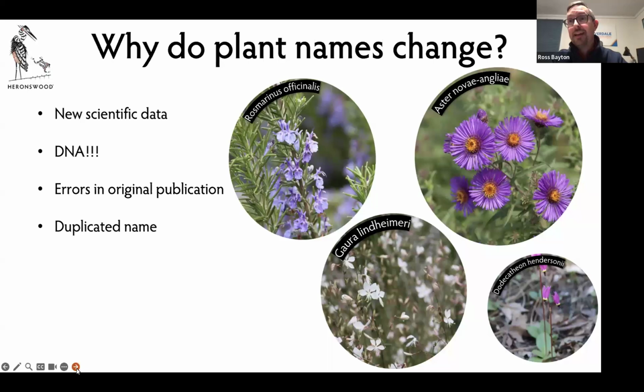Today, it's getting cheaper and it's getting faster, which means more DNA studies are being done, and we are discovering that some plant relationships that we thought we understood, maybe we didn't understand as well as we thought. And that then requires that the taxonomists come along and change the names. Now, there are other reasons why names might change. It may well be that there was an error in the original publication. And it may be that when the person named the plant, they created a duplicate name.